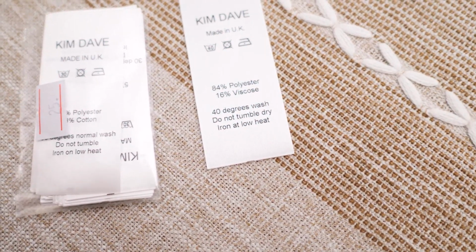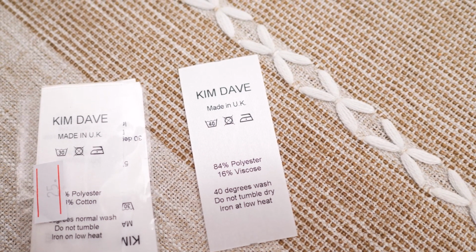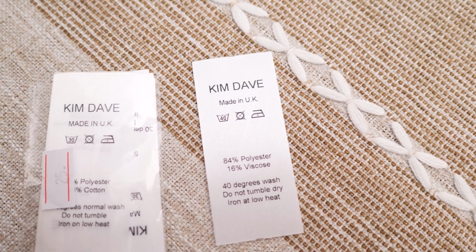I also get my care labels from Wonder Label, and I just thought I would include them in my garments because of the type of materials I work with. A care label has your brand name, where your product was made, and the composition of the fabric, as well as how to take care of the garment.